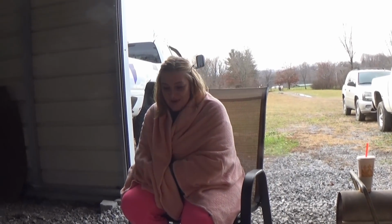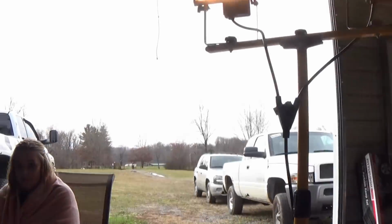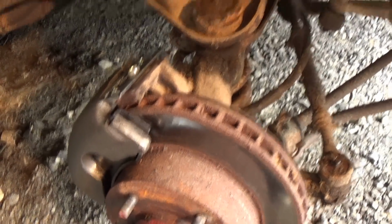Then pull Colossus in and start on it, because we are going to start running out of daylight soon. But we got lights and the heater, so we're good. We'll go ahead and put the wheel back on and be good to go.